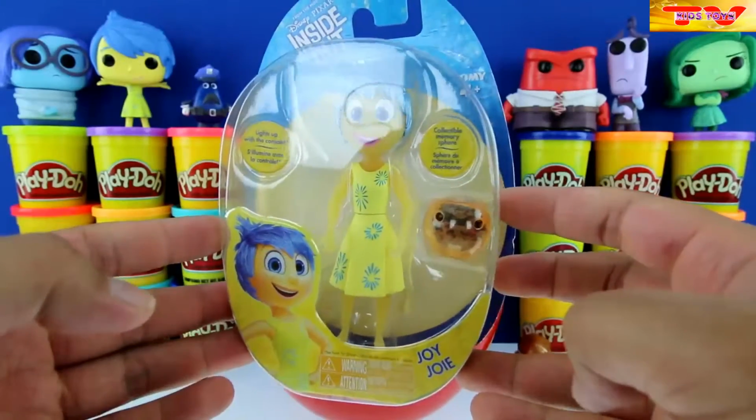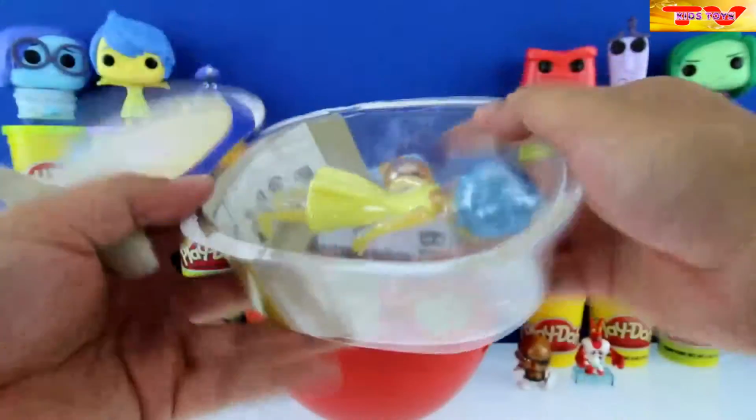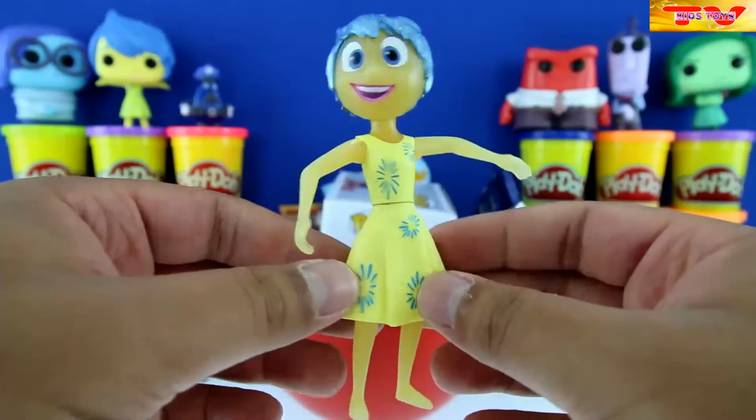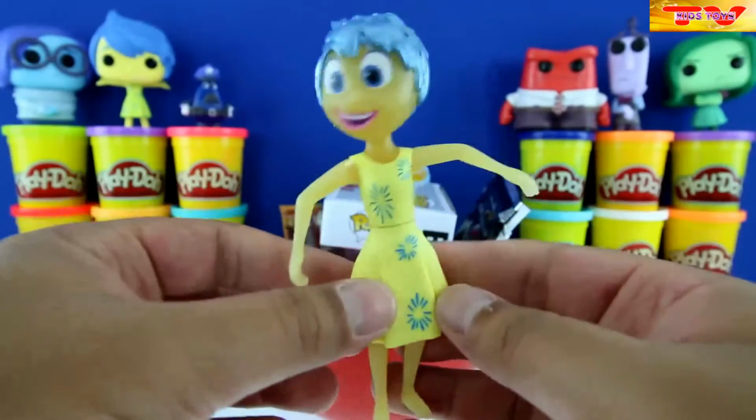We got an Inside Out figure, and it's Joy. Let's open it up. Here she is, and she looks just like the one in the movie. She has her yellow dress on and blue hair.